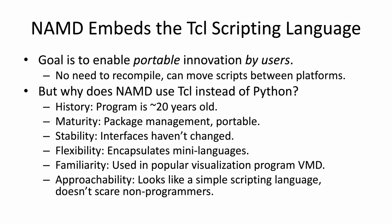One of the unique things about NAMD is that it embeds the TCL scripting language. NAMD was started back in the 1990s when Python was just really starting to get off the ground. And the goal of using an established scripting language like TCL was to enable portable innovation by the end users. So the end users are not C++ programmers. They are likely not compiling their own version of the code. We want them to be able to write scripts that they can move from a laptop to a supercomputer and have the same script work.